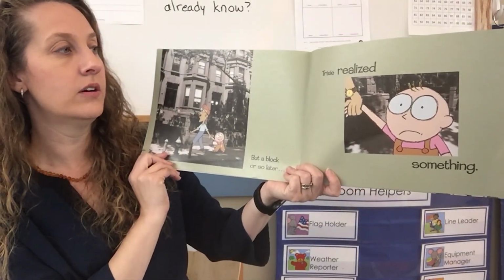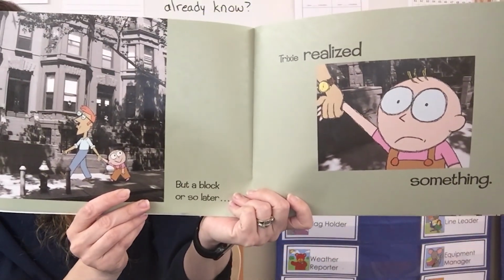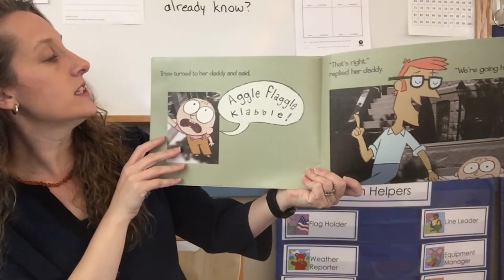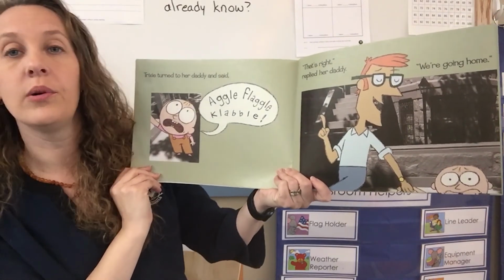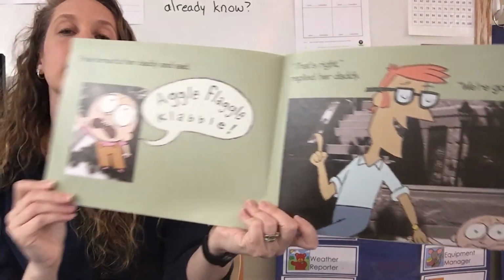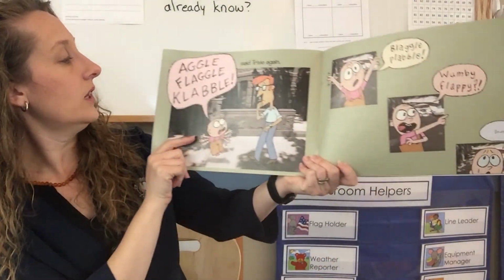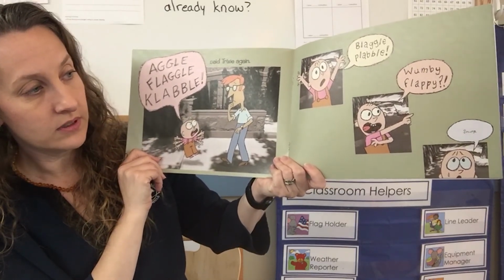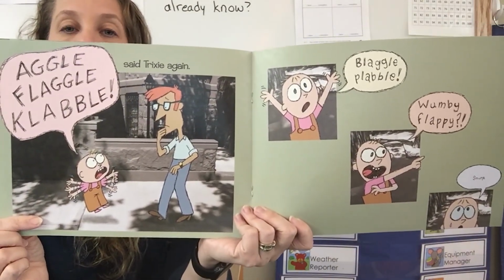But a block or so later, Trixie realized something. What do you think she realized? What's your prediction? Trixie turned to her daddy and said, "Aga faga waga." That's right, replied her daddy. We're going home. What do you think Trixie was trying to say? "Aga faga waga," Trixie said again. "Boggle popple, woggle fobble." So, what do you think Trixie is trying to tell Daddy?